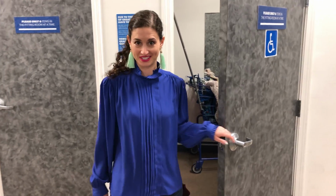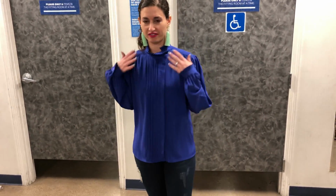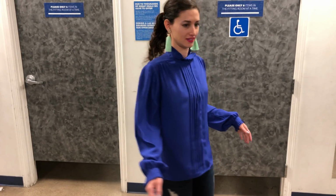So this was one of the vintage pieces that I found that I love. I'm pretty sure it's silk. It didn't have a material tag, but it has a very royal feel. I really like this one.